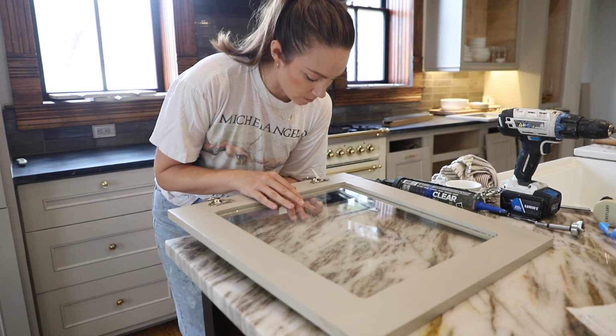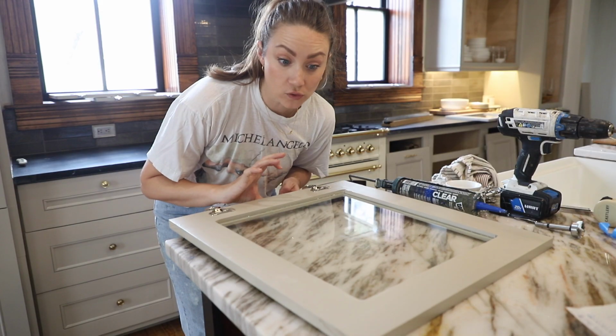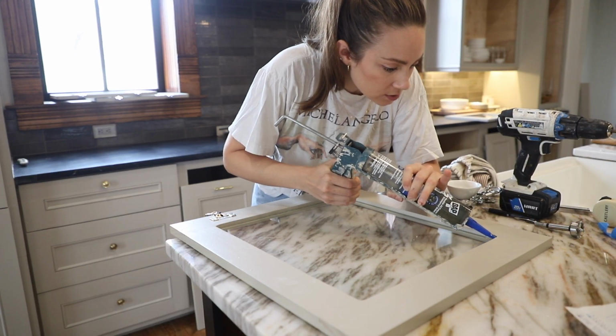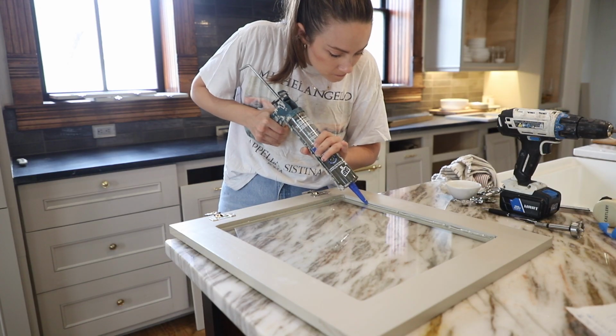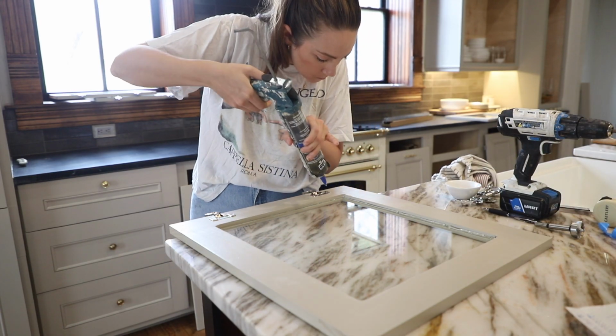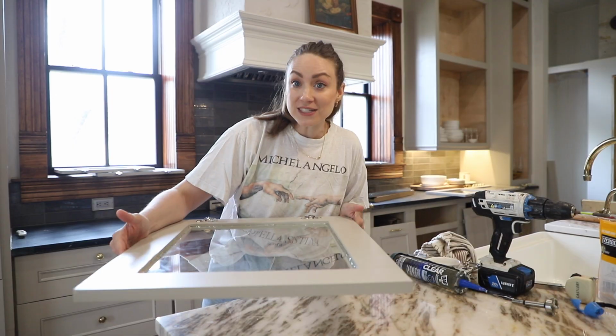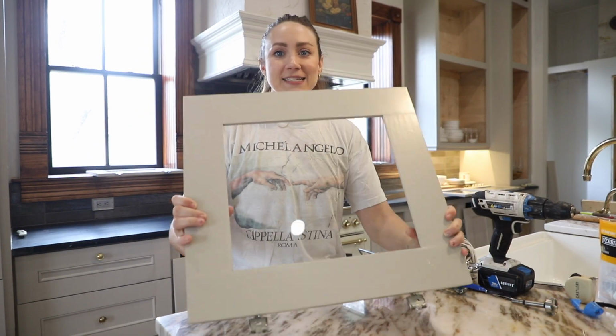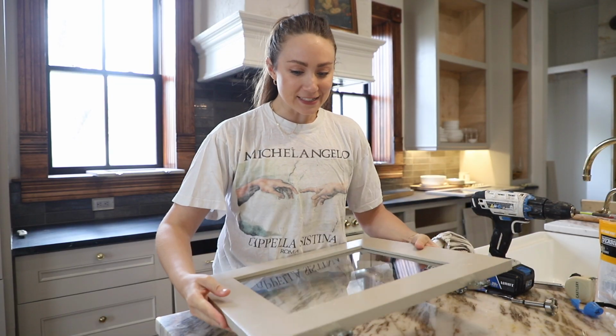But we're also going to go back over the top of it with another layer. I'm just going to go right over the top, making sure to get the edge. I'm going to set this one aside and let it dry. There are just a few that I need to let dry overnight so we can install those tomorrow. But I have some that I've already done that are already dry, like this one. So you can see the glass is in, it is good.